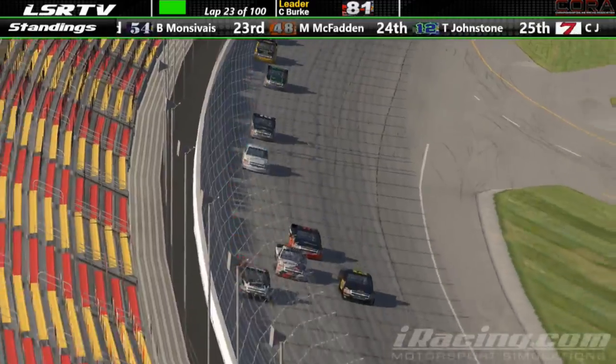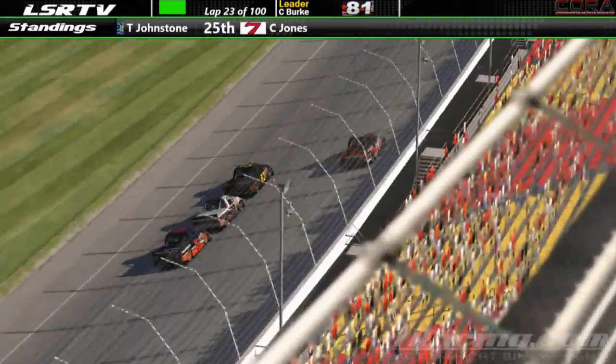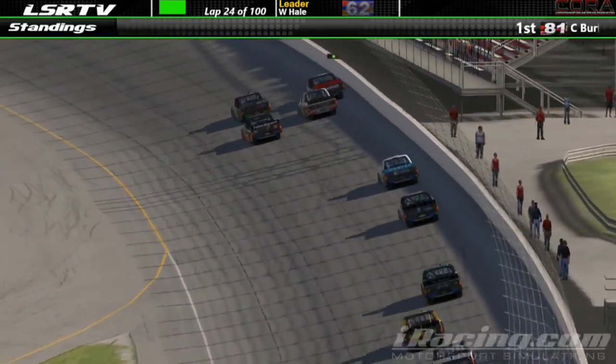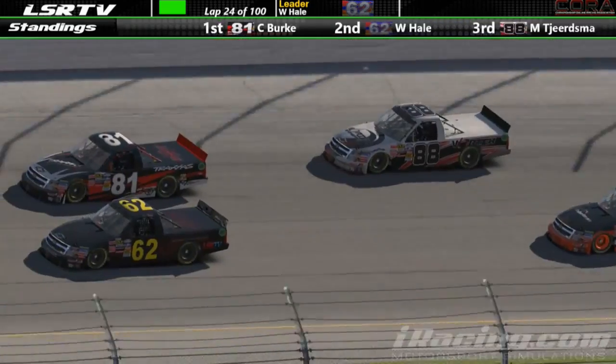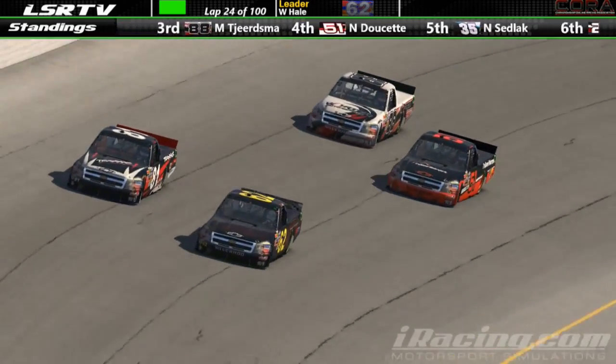Guys like Ryan Borges, if he stops, he's going to get his quick repair. There isn't anything he can do about that. So he's going to get a fresh truck, take 2 tires, make up the rest of that track position, put himself in the top 3, top 5. Guys like that you may see take a swing at it, but for the majority of the field, you're going to see 4 tires, a full tank of Sunoco race fuel, and get back out there and just keep doing what they're doing.